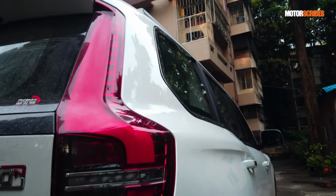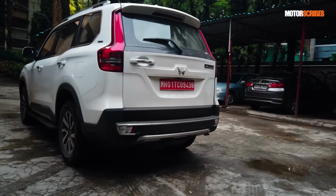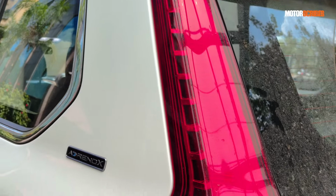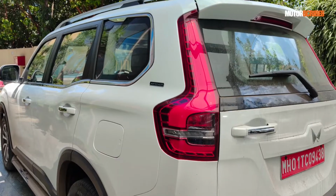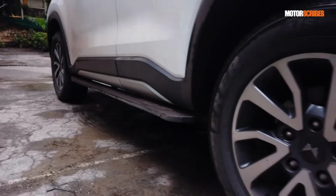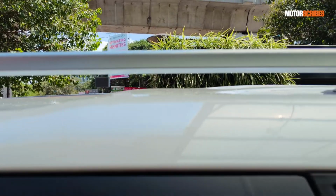Around back, a few brickbats have been received about the rear design of the Scorpio, but I don't mind it that much. I think it looks flatter in videos or photographs, but it's actually got a curve to it. So, you can see that there's a design element at the back, and those tower rear tail lamps do add that extra bit of premiumness overall. Having said that, another fine touch is the whole Scorpion's tail that comes through with the chrome finish, and you also get nice roof rails.